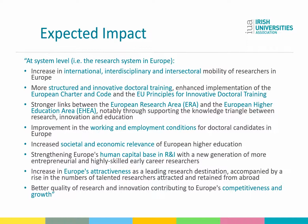increased societal and economic relevance of European higher education, strengthening Europe's human capital base in R&I with a new generation of more entrepreneurial and highly skilled early career researchers, increasing Europe's attractiveness as a leading research destination accompanied by a rise in the numbers of talented researchers attracted to and retained from abroad, and finally, a better quality of research and innovation contributing to Europe's competitiveness and growth.